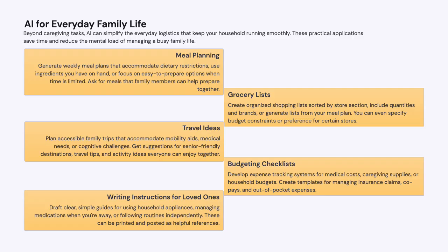Ask for meals that family members can help prepare together. Grocery lists. You can create organized shopping lists sorted by store section, include quantities and brands, or generate lists from your meal plan. You can even specify budget constraints or preference for certain stores.